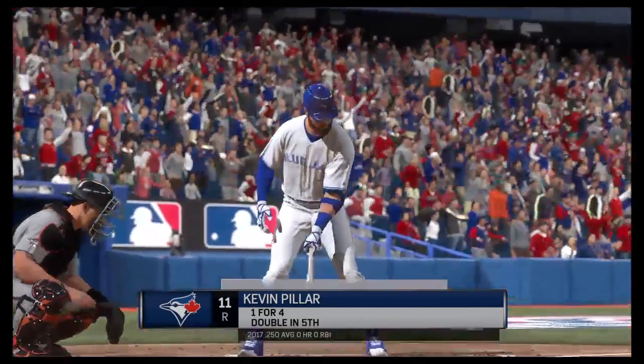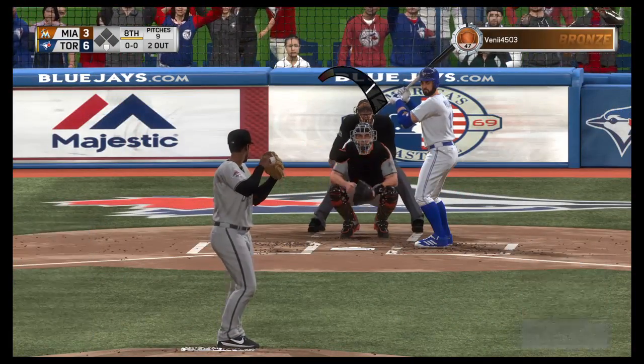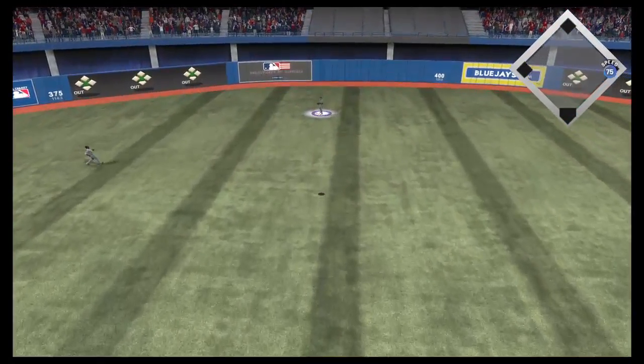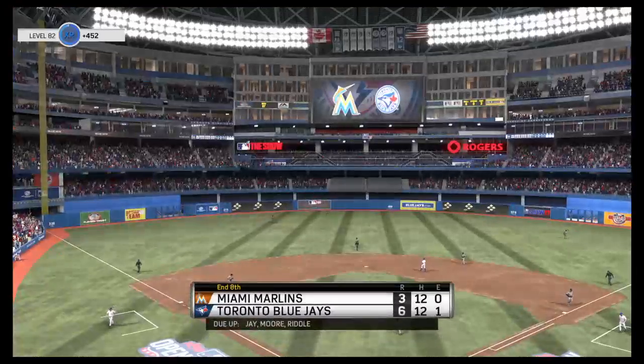Striding into the box, Kevin Pillar. It was a flyout for him in his last trip. First pitch of the at-bat. High fly ball out to straightaway center. Yelich is under it. No trouble with this one, and the inning is over.